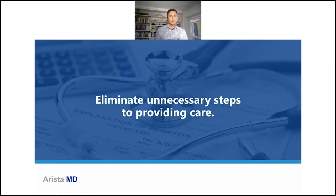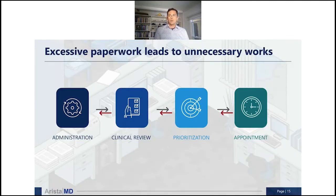So we've talked now about ways that you can improve the information collection and save time in your existing process. But are there ways in which you can eliminate entire steps? And fortunately, there are. As we look through the overall process, imagine again you're standing in your referral coordinator's office, and they're going through administering the paperwork, clinical review, prioritizing the referral, and finally scheduling the appointment.